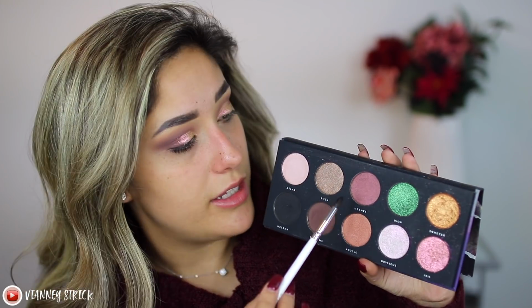Okay, so I just want to stick to this palette for now. What I'm going to do is take a small brush, I'm gonna take this one, and I'm gonna go in with this burgundy shade. It is a shimmer shade, but I'm gonna use it to blend out the cut crease.